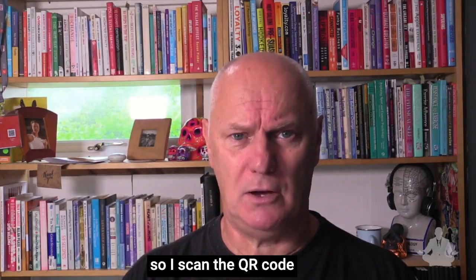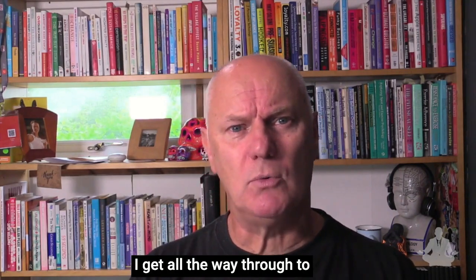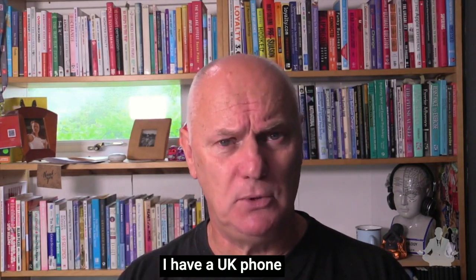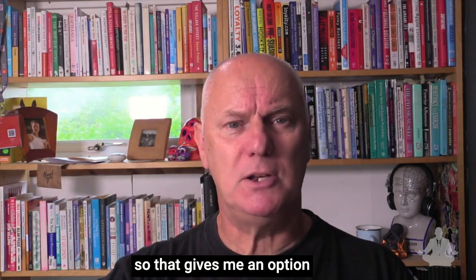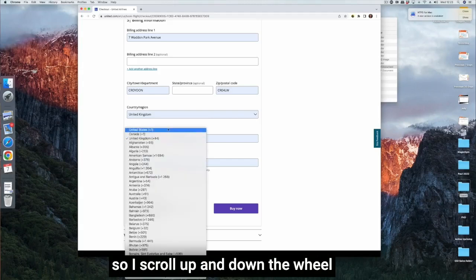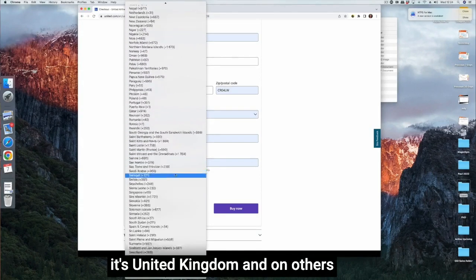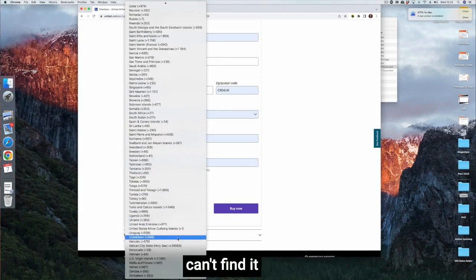So I scan the QR code, and up comes a form on my phone to fill in. I start filling it in, and it's compulsory that I add my phone number. I don't have a Swedish phone, I have a UK phone, so I'm looking for the +44. I click in the field, but I can't type +44. I have to use an information wheel. So I scroll up and down looking for Great Britain or United Kingdom, because on some systems it's one and on others it's the other. I can't find it.